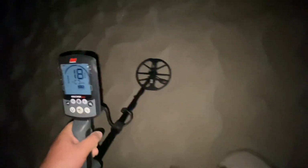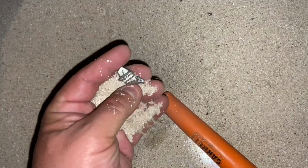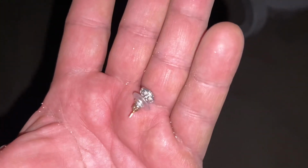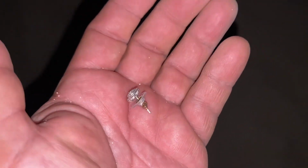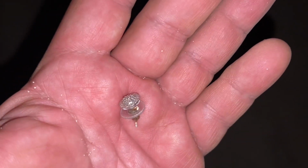Right next to the rusty quarter, we got a weird signal. Pretty loud though. Kind of strange. We'll see. Aw. Old bottle cap, I think. Okay, folks, a real bad signal is a real fun find. Looks like some type of earring. And looks pretty good to me, but who can know? Well, actually a little corroded at the bottom, so. We'll check it out when we get inside the hotel room.